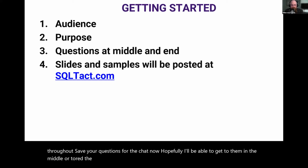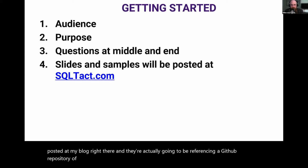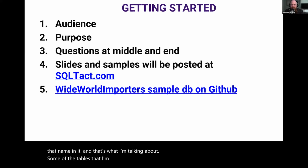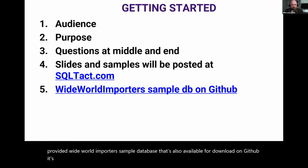All the presentation slides and all the samples are always going to be posted at my blog right there. They're going to reference a GitHub repository of sample scripts. You just look for the sample script with that name in it, and that's what I'm talking about. Some of the tables that I'm using are going to be provided, using the Microsoft-provided Wide World Importers sample database, also available for download on GitHub. It's pretty easy to find, download, and restore a lab database on your own.